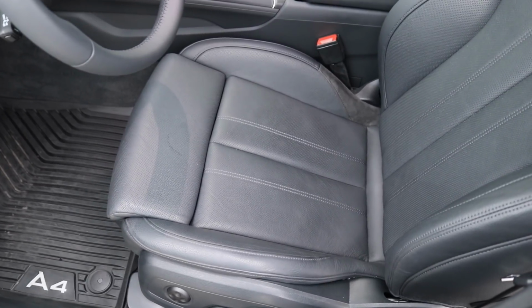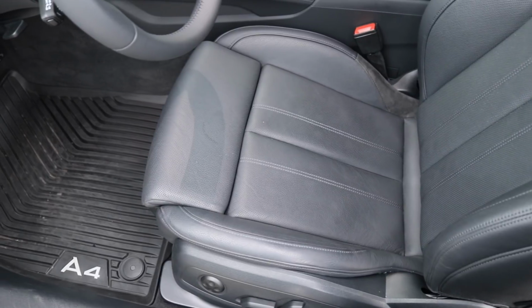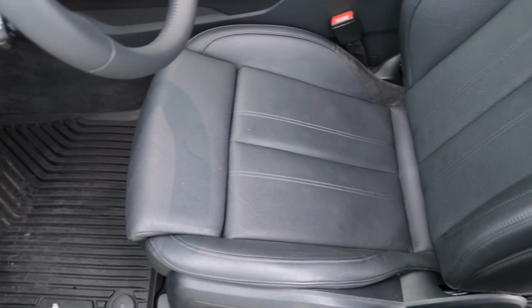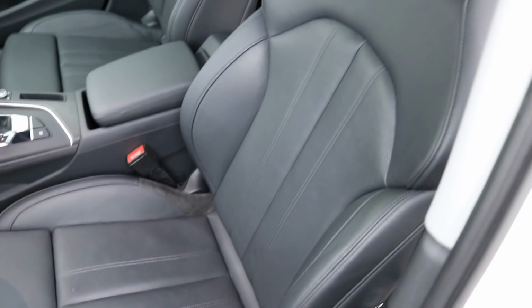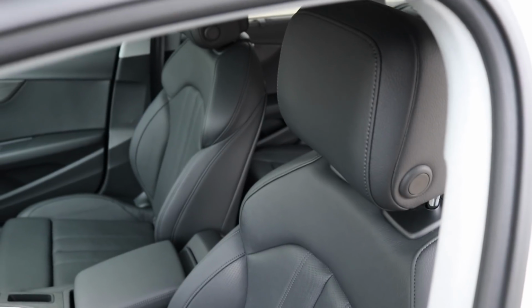and I can attest that these seats heat up tremendously fast to bring you up to a very comfortable temperature very fast. Overall, I can't say enough good things about these seats. Very comfortable, and definitely one of my favorite features of the 2017 Audi Allroad.